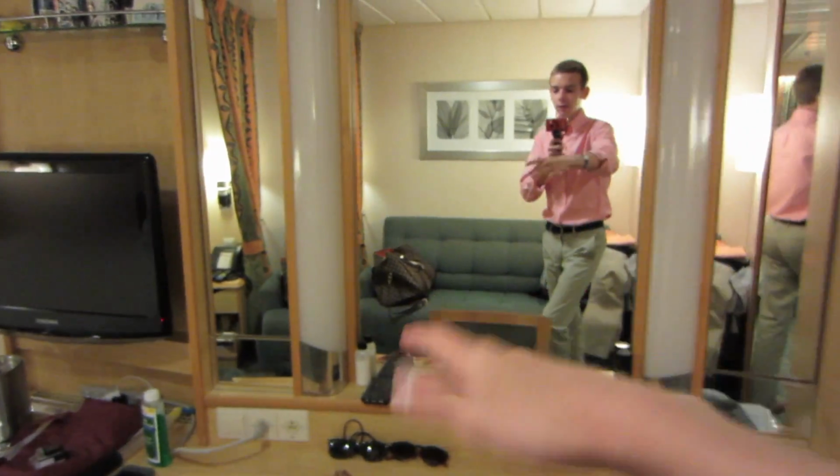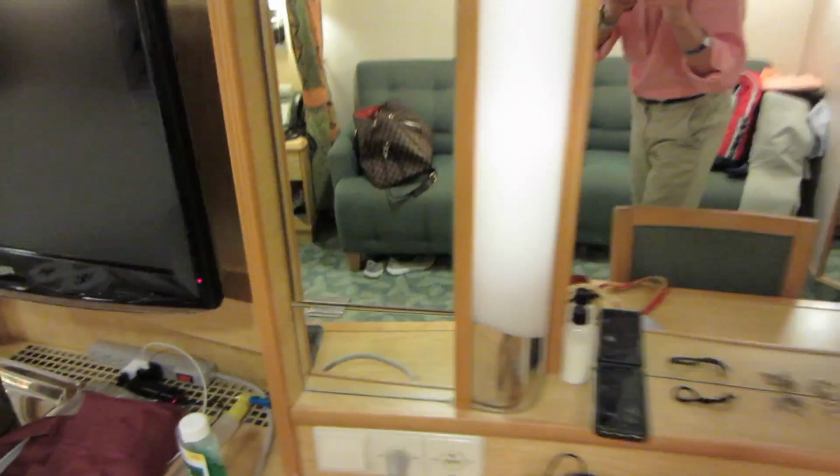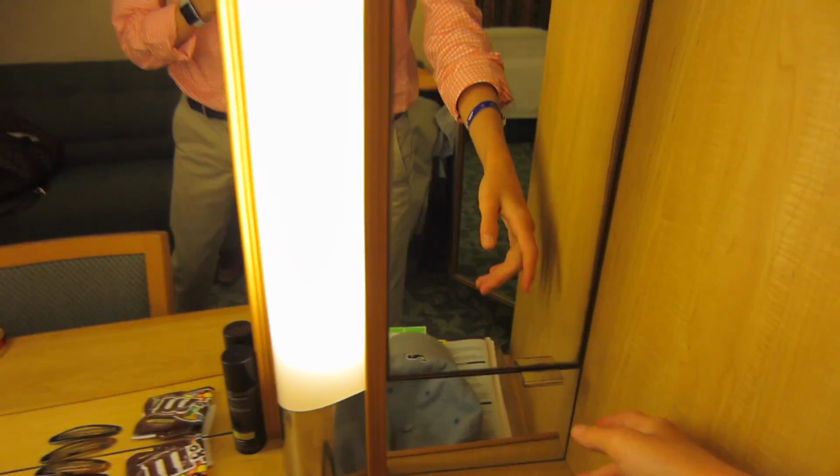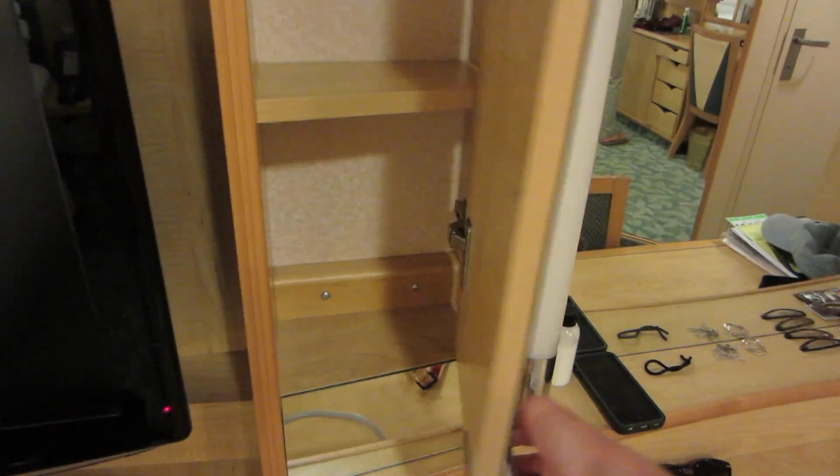Looking at our vanity area, of course you can turn on these lights right here. And that'll light up. Perfect area to do makeup if you're a woman. You have storage on both sides of the vanity that you can't see because the lights are on. But storage on both sides right there. Sorry if the white balance is a little messed up, but more storage right there.